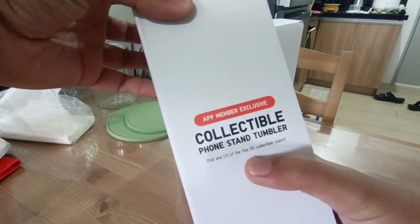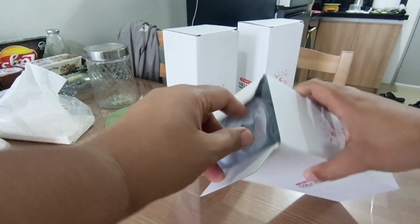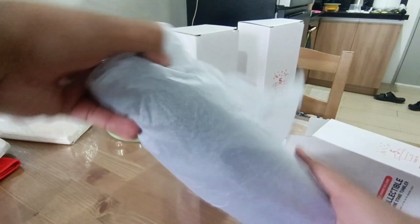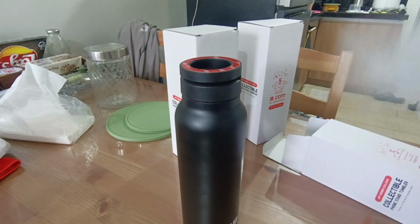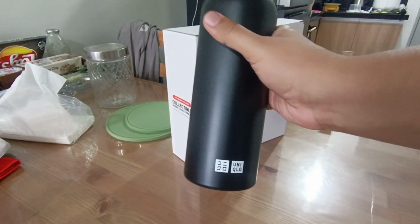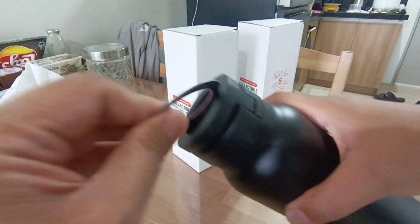Uniqlo, a limited edition phone stand tumbler. These were part of Uniqlo's 5D sale. If you spend a minimum amount of 3,500 pesos, you get one free. Each holds 750 ml of liquid, which keeps your drinks cold and hot. And honestly, it has this premium feel. The lid doubles as a phone stand and includes a metal ring for your phone or case.